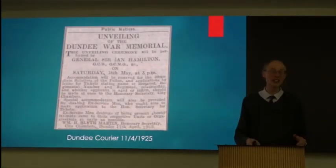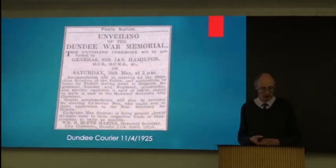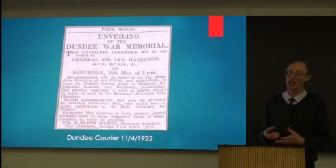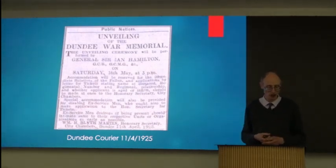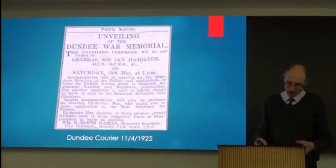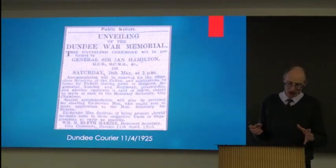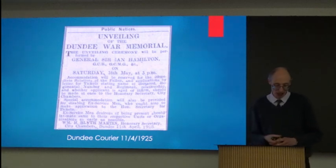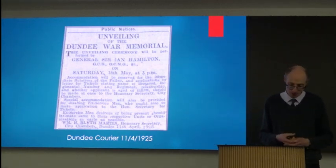The unveiling was fixed for Saturday the 16th of May, and notices appeared in the press from the 11th of April. Relatives of the deceased were invited to apply for tickets to join the proceedings. Only invited guests were allowed on the top of the Law itself, but employers were encouraged to allow their staff to leave early to attend the event, and were advised to gather lower down the hill on Kinghorn Road and Law Crescent, and on the day many thousands did.